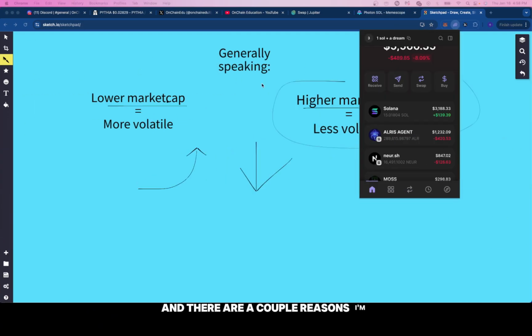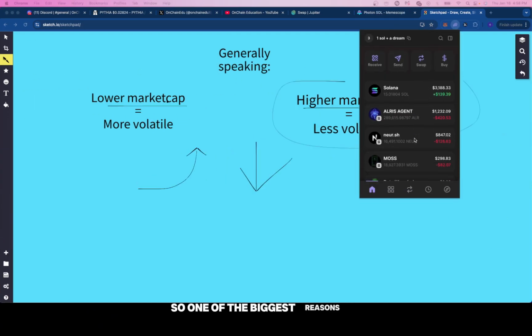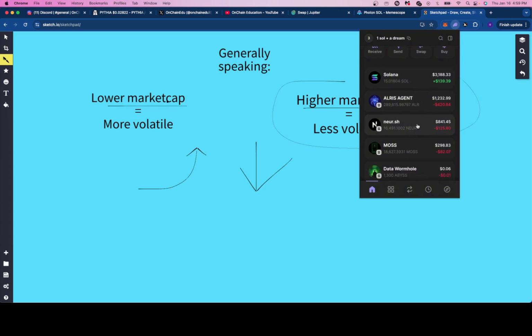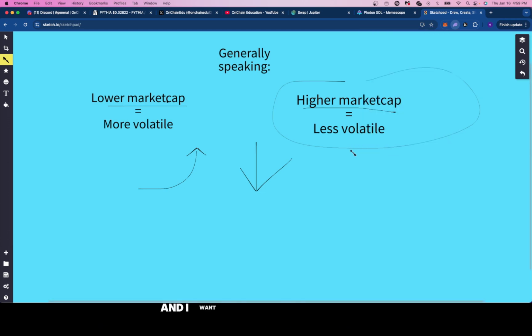And there are a couple reasons I'm doing this, right? One of the biggest reasons is I can feel more comfortable putting a bigger position size into some of these tokens. If you guys have been around for a while, you know that my positions used to be in the 1 to 2 Solana range when I first started this challenge, but as the portfolio value of my wallet increases, I have a little bit more flexibility to make bigger bets on some tokens, and I want to be doing that on less volatile assets.